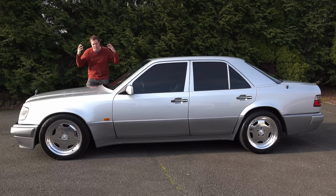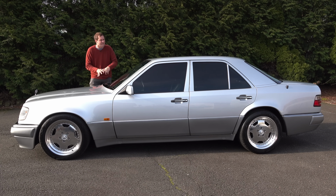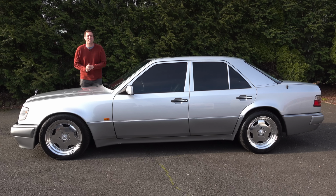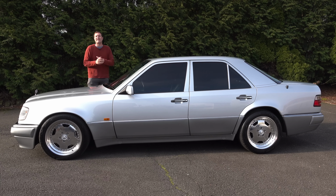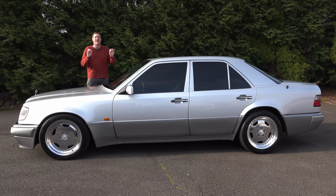And so that's the Mercedes-Benz E60 AMG. This is a truly special car. Any 500e is special, and any pre-merger AMG car is special, and combining the two is amazing. I'm thrilled I had a chance to review this car, and you can buy it on Cars and Bids.